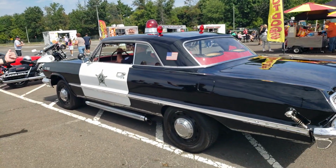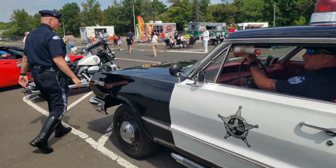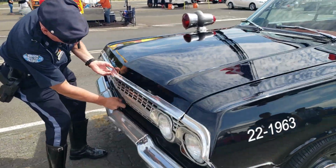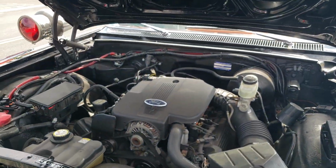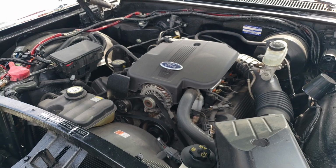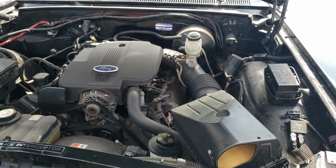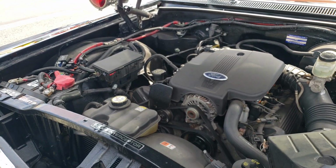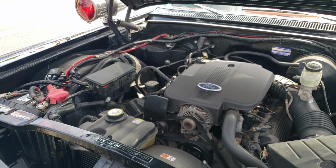So if you want to check under the hood, you'll see that it's a Ford engine. I don't think there's anything crazy as far as speed or anything, but it gets the job done. Was that the motor out of the Crown Vic? Yes, absolutely. It's around 2000, 2005, I believe. Like I said, our public works guys, our mechanics, do a phenomenal job.